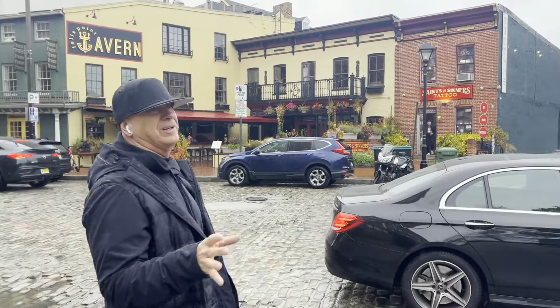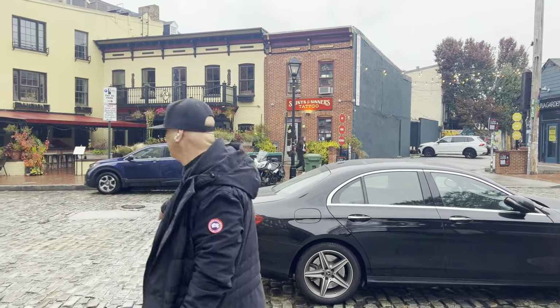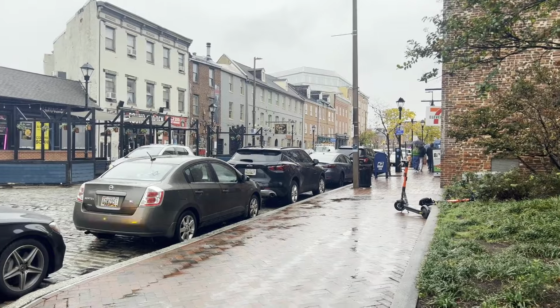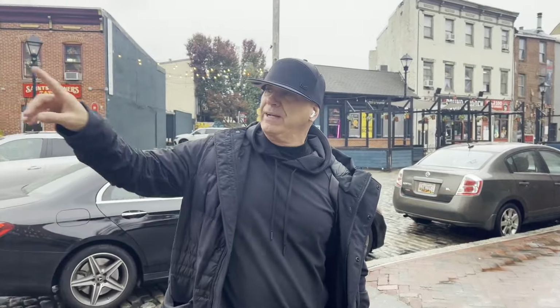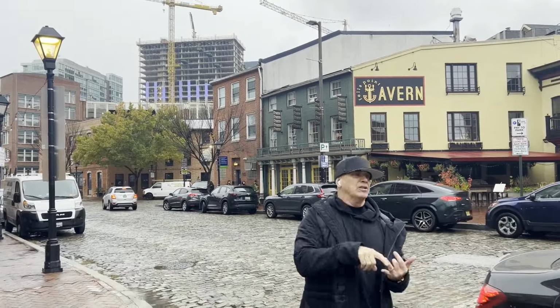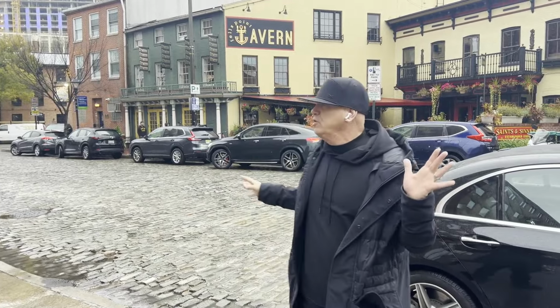But anyway, Fells Point today, it's trendy. It's a vibrant area. You can see the cobblestone streets. You can see the restaurants. This area, from a livability, walkability standpoint, you got it all right here. You got Whole Foods right down here. If you pull this way, Harry, you got Whole Foods right over here in Harbor East. And of course, we showed you Canton that has a Safeway, and it also has a Harris Teeter.